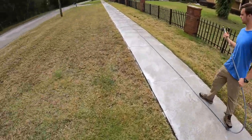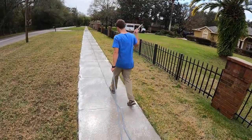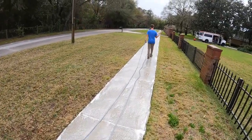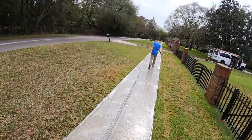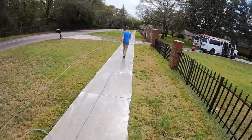All right, good. And the post-treatment, you don't have to rinse it. You just put it on here and let it dry. It's just gonna take away your lines and brighten the concrete. The oxalic acid, you definitely wanna rinse that. I like to rinse it just so the edges of the grass don't get burned if you're having to spray them when you're applying the chemical.